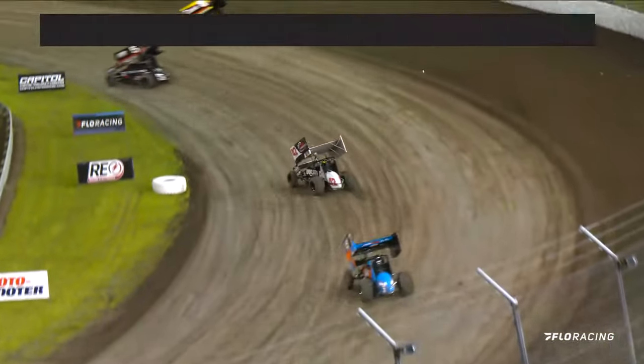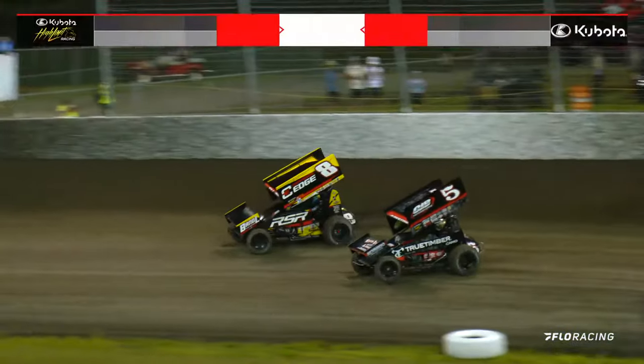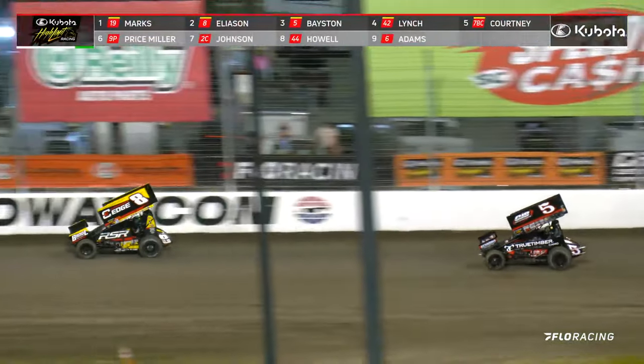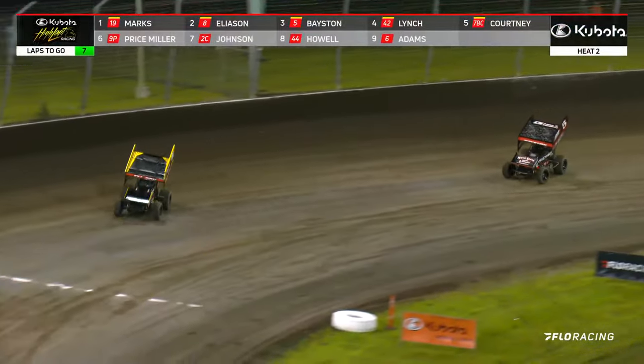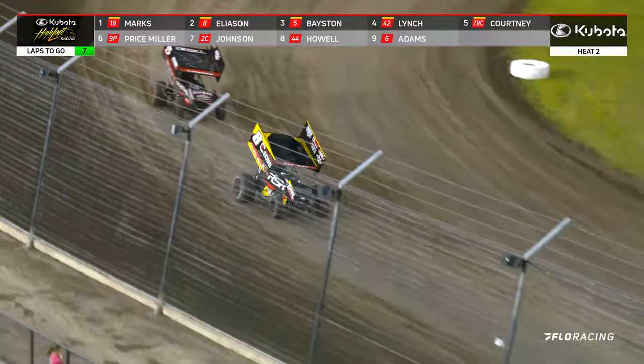Behind him, here comes Spencer Basin trying to close in on the rear bumper of that car into turn number 1. Tyler Courtney running in the 5th position. He is the fastest qualifier in this heat race, so if he can make it inside the top 5, he will be in the dash along with Marks if he can hang on for the win.